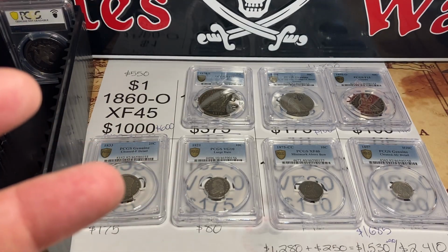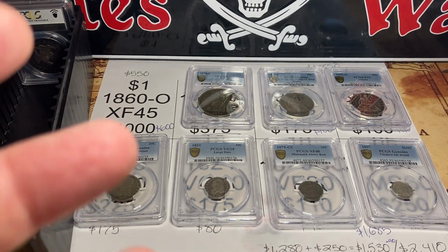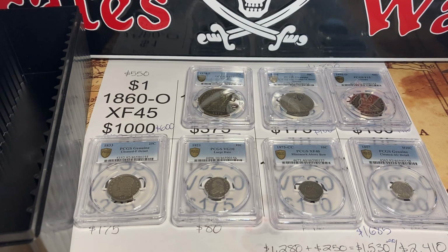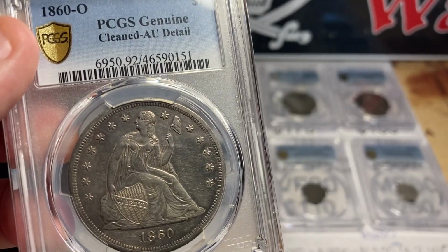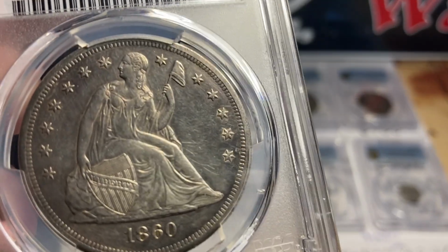Last but not least, this was the dollar. This is the first dollar I had bought. Seated Liberty, $1, 1860 O. I paid $550 for this coin. It is stunning. I really don't think in person it does itself justice. In this slab, the detail's incredible. It came back 1860, cleaned AU details.